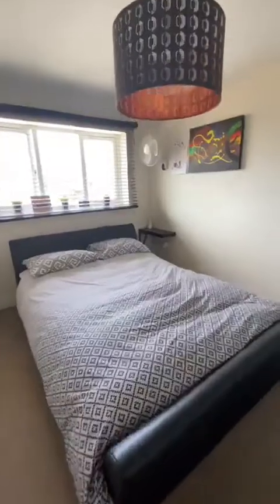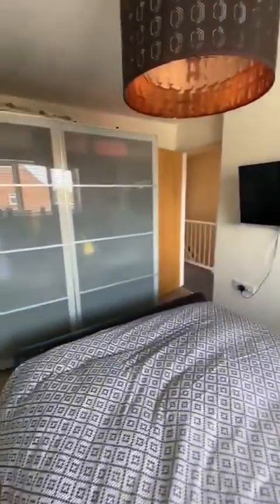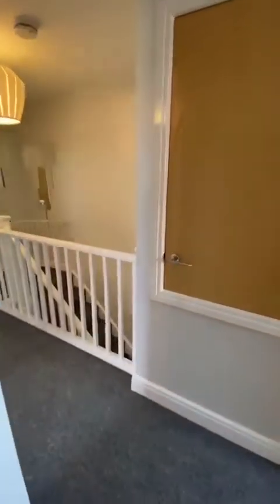And then the last bedroom here is the master. So the master bedrooms, again, really good size. It's quite a large bed, actually. And you do have built-in wardrobes at the back that will be staying as well. So yeah, it's just got a really nice feel to it. It's a nice area. It feels very quiet, feels very safe. You know, the children can play out on the street.